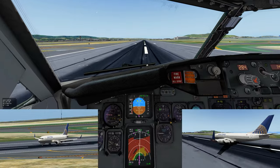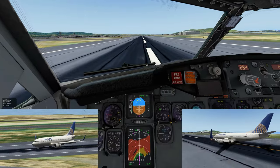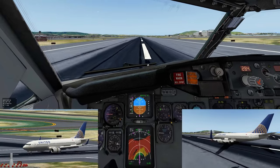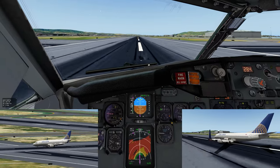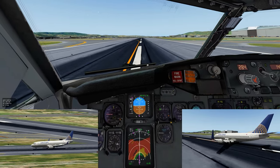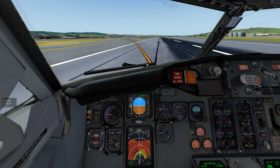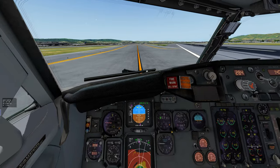2,700 remaining. And it's just idle reverse. 2,400 remaining. 2,100 remaining. And reverse is coming in, manual braking. 800 remaining. Thank you, Betty. And we can take the speed brake up.